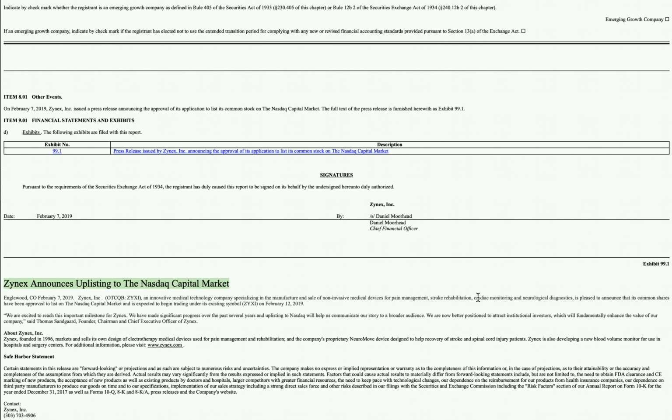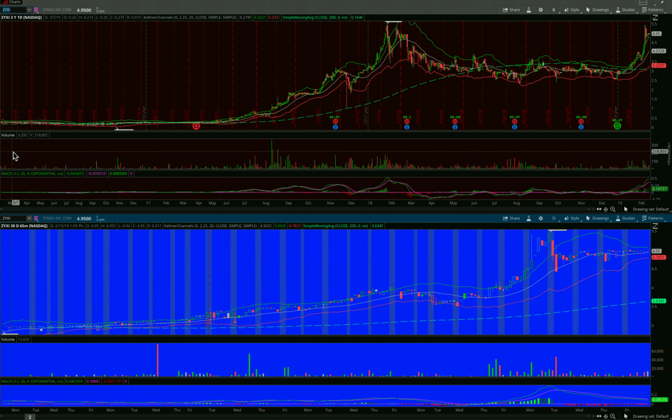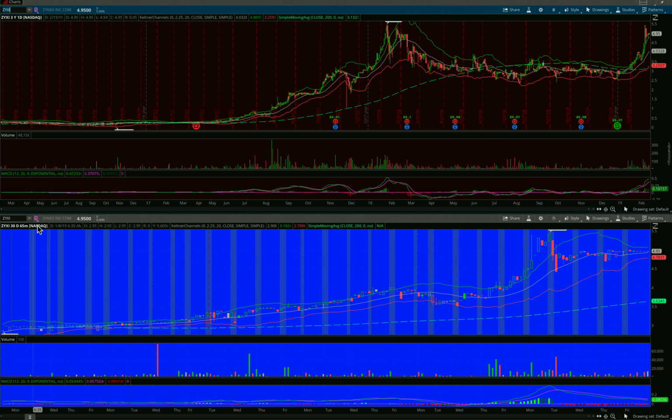So are they planning to uplist? What's it say? Is pleased to announce that its common shares have been approved to list on the NASDAQ Capital Market, so they've already gotten approval, and is expected to begin trading under its existing symbol, ZYXI, on February 12th, 2019. Today's February 18th. This says that they're already trading on the NASDAQ market. I thought this was an OTC. Let's go back to my chart here. Yeah, look at that. Right here, it says NASDAQ. I didn't even notice that they got uplisted.